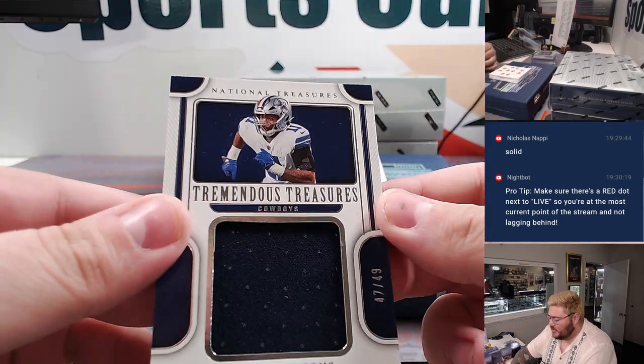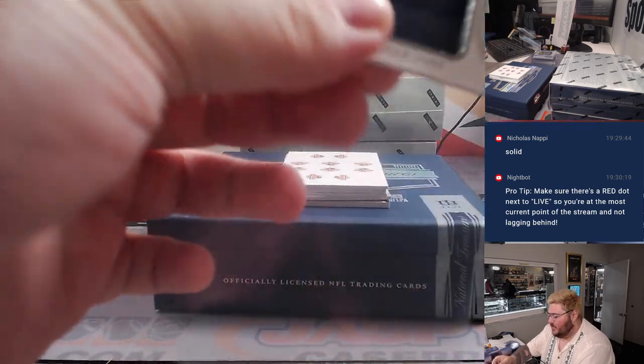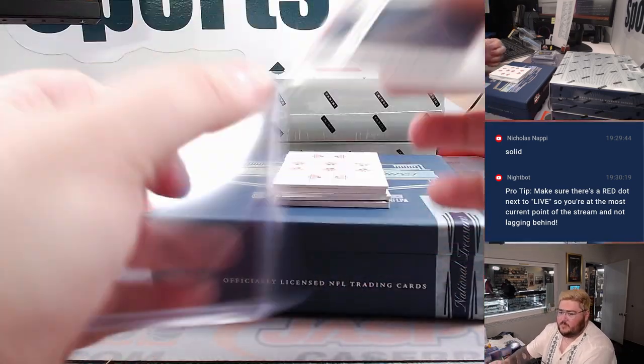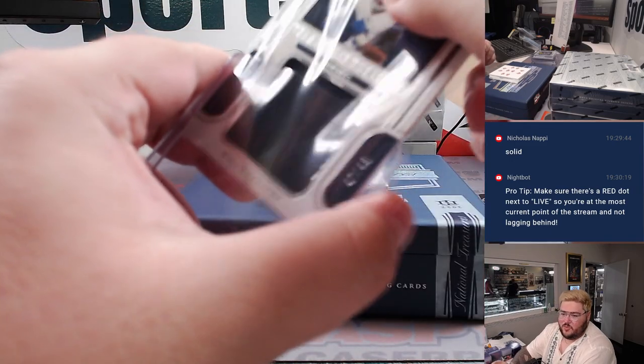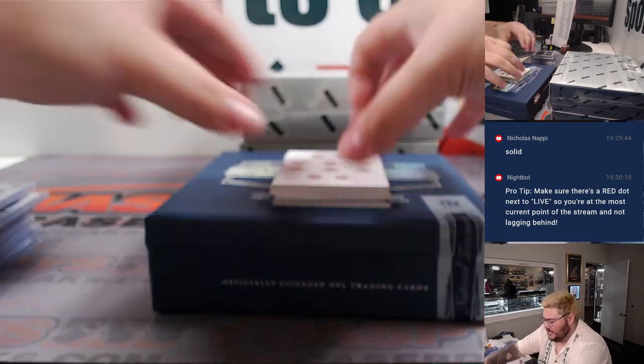Tremendous treasures is going to be Micah Parsons, 47 out of 49, the Dallas Cowboys. Going to go to Ed Pete. Ooh, I like a little beef stroganoff. Let's get to our autos.